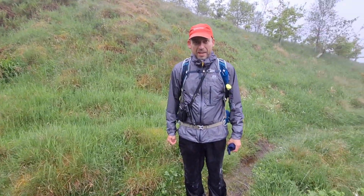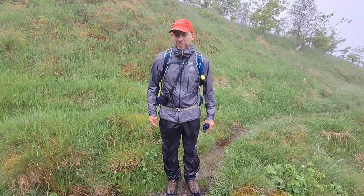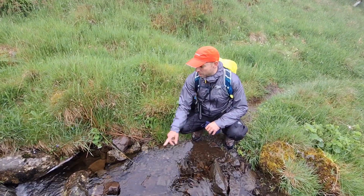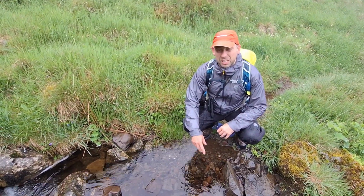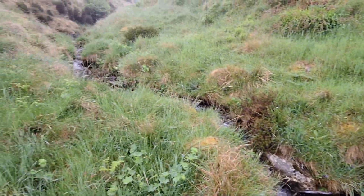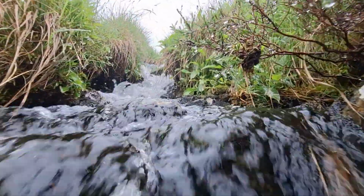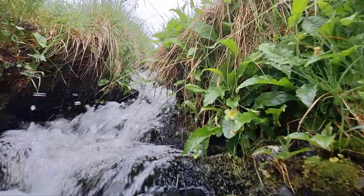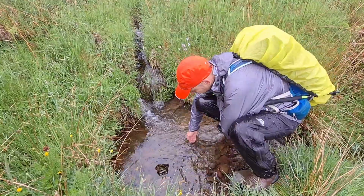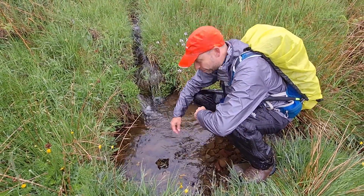So the first of many river crossings, and I don't think I'm going to be able to step over many of the coming ones. But quite interesting how big it's got already. We're only 20 minutes downstream, and already it looks like a proper little river. Crystal clear, beautiful.